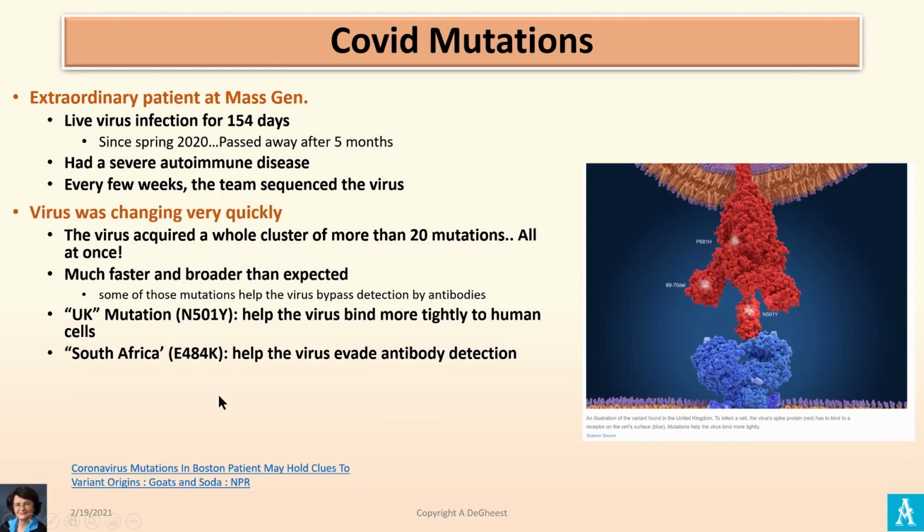And guess what it ended up with at the end? It ended up with that N501Y, which we call the UK mutation, which basically helped the virus attach more tightly to the ACE2 receptor, so it's easier for it to be contagious. And it ended up with the South African version, the E484K, which helps the virus evade antibody detection.